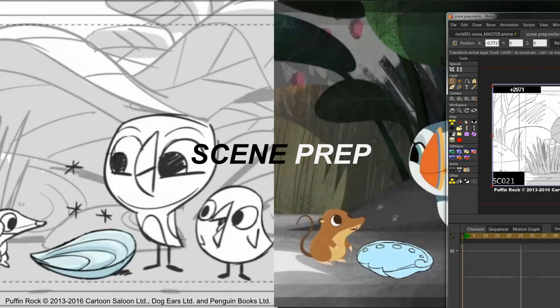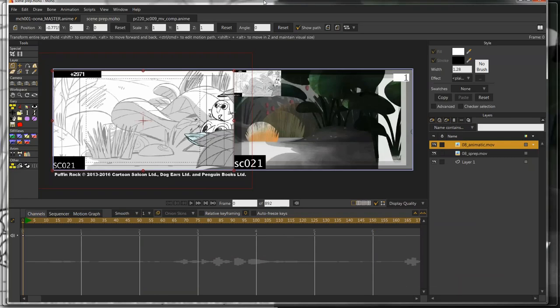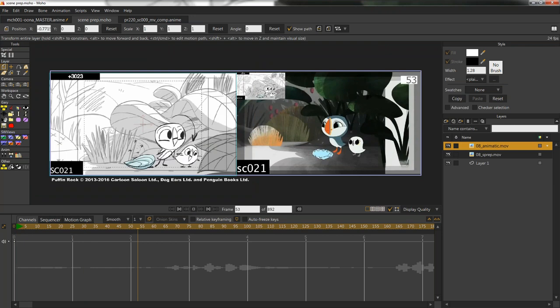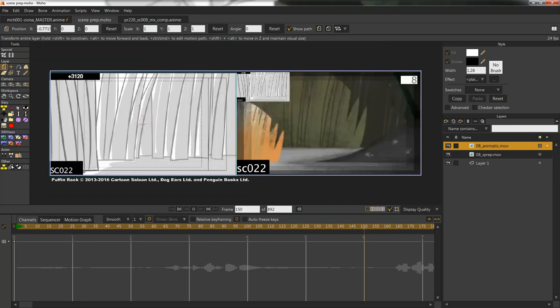So this is a short comparison between two scenes. On one side, obviously, is the storyboard, and then we have a scene prep export that was approved and done by the scene prep artist. The scene prep is what actually goes to the animator for animation. So I hope this is playing across fine.